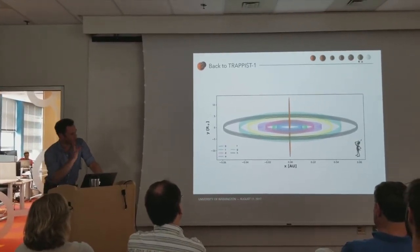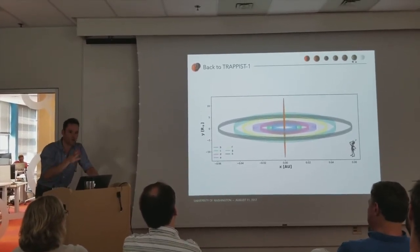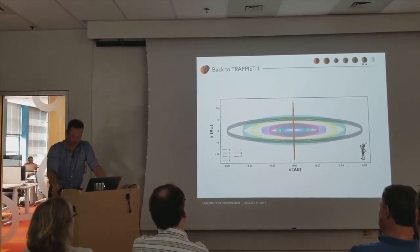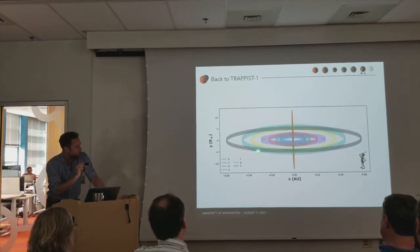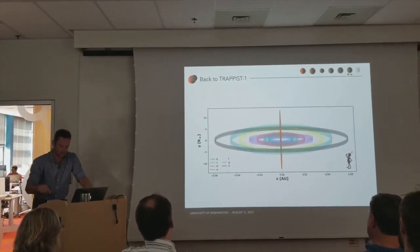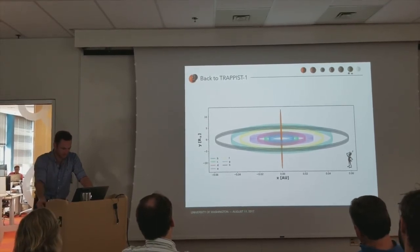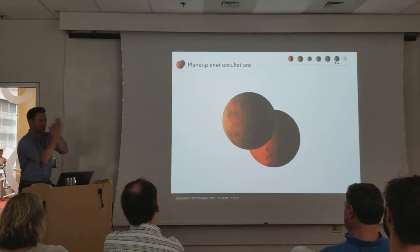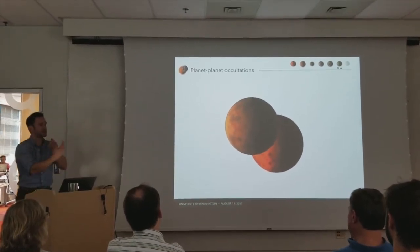The amazing thing about this system is that it is so coplanar and so perfectly aligned with the line of sight to Earth that the planet orbits overlap with each other over a large segment of their orbital period. So I propose that planets actually occult other planets in their orbits very frequently in this system.